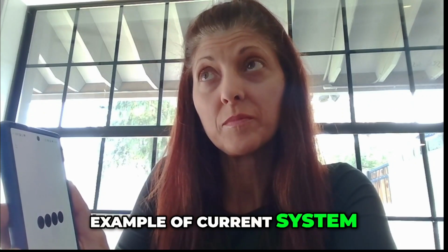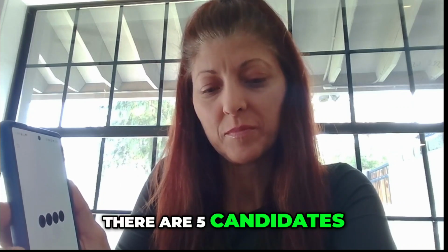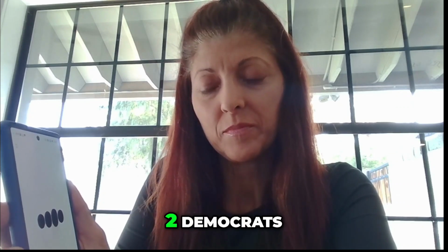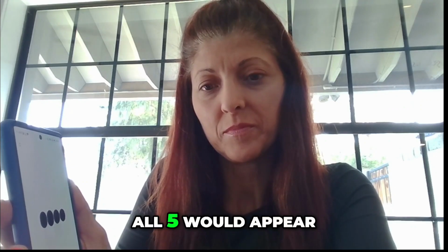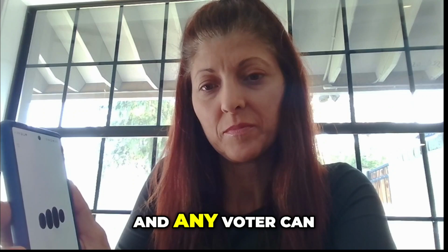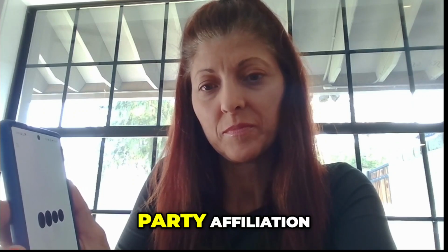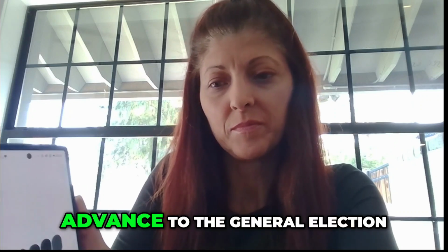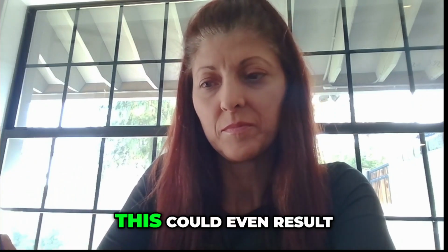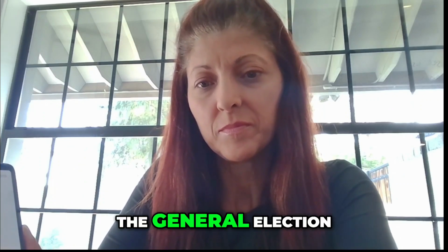Example of current system. Imagine you have a U.S. Senate election. There are 5 candidates, 2 Republicans, 2 Democrats, 1 independent. Under the current system, all 5 would appear on the primary ballot, and any voter can choose which candidates to vote for, regardless of the voter's party affiliation. The top 2 candidates, based on overall votes, advance to the general election. This could even result in 2 Democrats or 2 Republicans advancing to the general election.